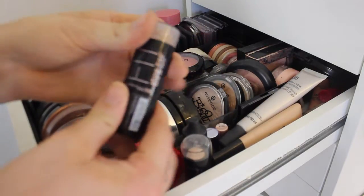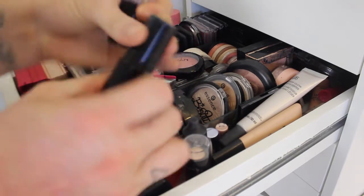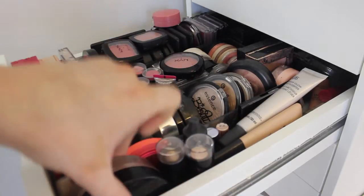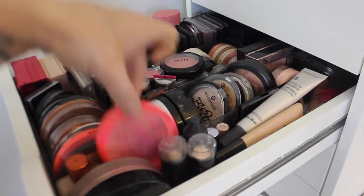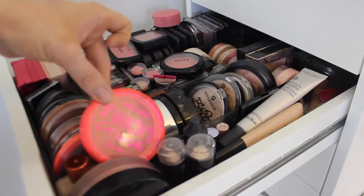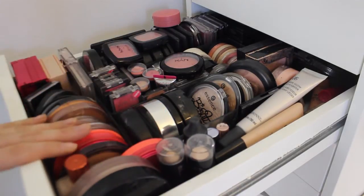Now this is my favorite product at the moment, which is the Fit Me Stick by Maybelline, and this is in 330, and I love to contour with this. It is so good. Then you've just got the Chanel, the L'Oreal Glam Bronze, some Australis Neon Crush blushes, which I used to be so obsessed with. They were so nice. And then just in this section here, you've got bronzers.